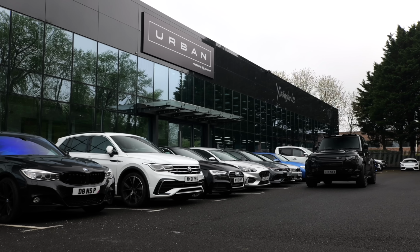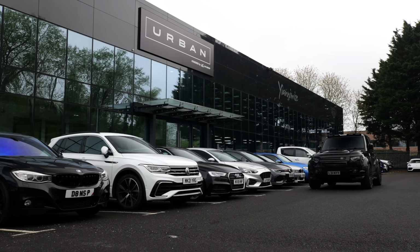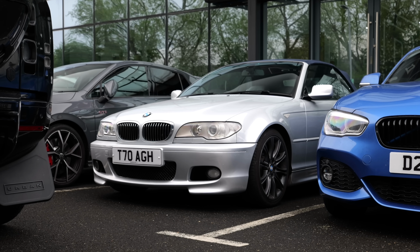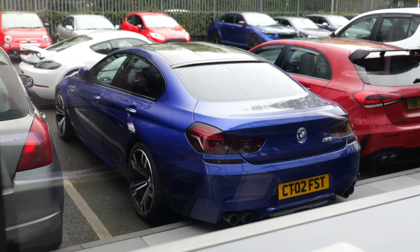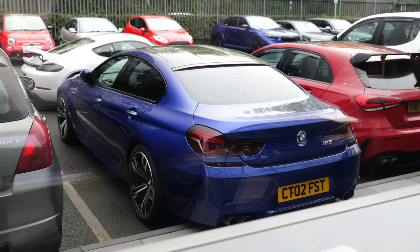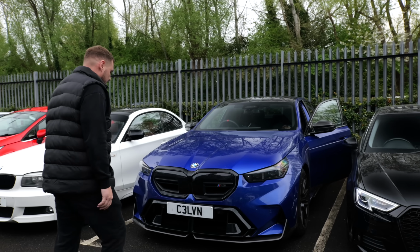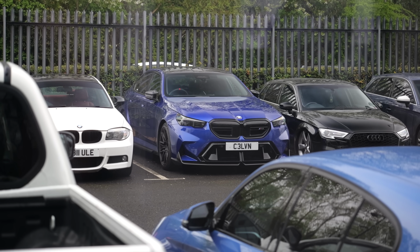Even if you look in the staff car park, we've got some interesting cars. We've got a Golf GTI Club Sport, an E46 BMW convertible there, an A45 AMG and a BMW M6 there. And in fact, over here we've got a slammed Audi A3, is it? Looking cool. My new car here as well, the Calvin M5, which is very, very nice, looking quite dirty.